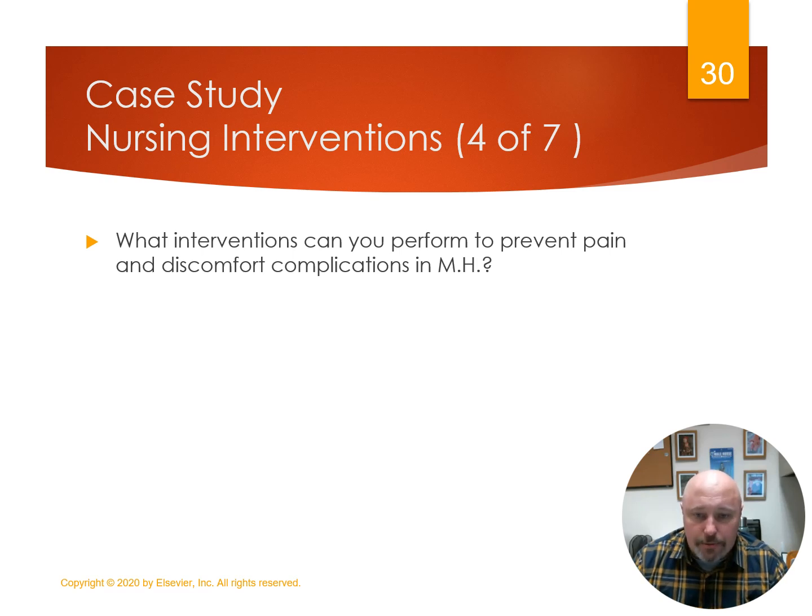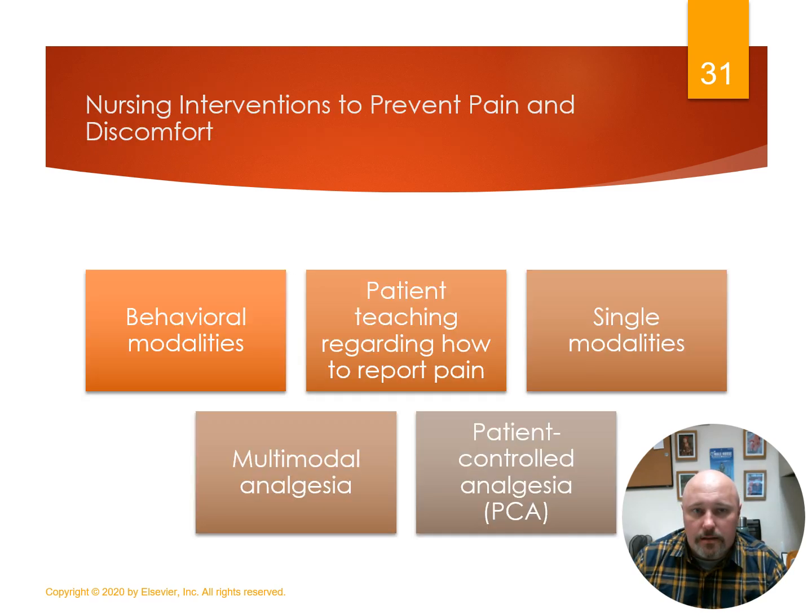What interventions can you perform to prevent pain and discomfort complications in this patient? A plan for pain control that includes behavioral modalities and control of anxiety is developed preoperatively. Patients are also taught to report pain and how it will be managed postoperatively.